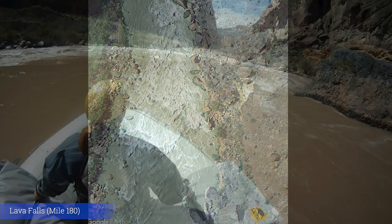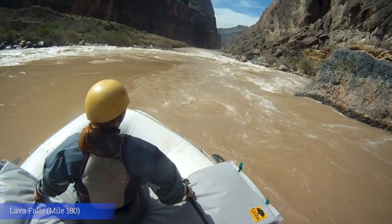So the challenge here is nailing the route, but the problem is that there's really no obvious landmarks to key on in your downstream view. This is where the burble line comes into play. It is really our primary landmark until we are committed to the crux.